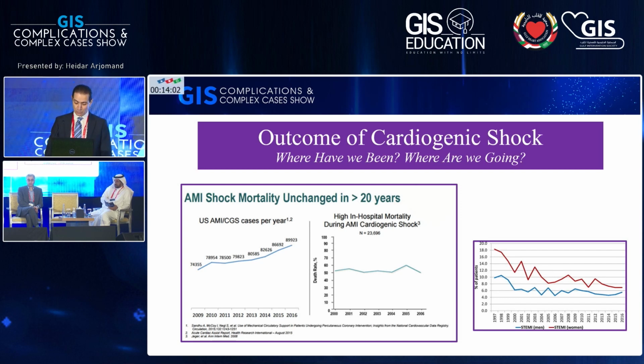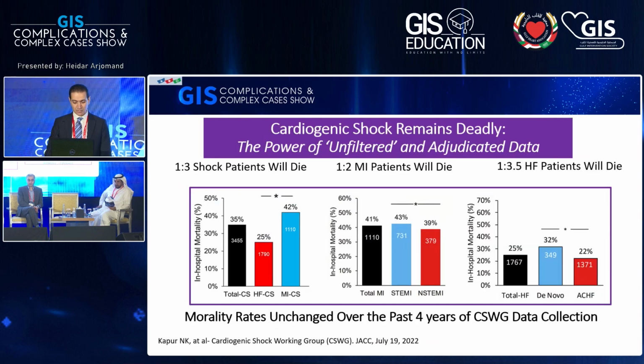This is a slide from older data, still mortality in the range of 40 to 50%. This is the most recent data from the cardiogenic shock working group. And if you look, the mortality rate is still in the range of 25 to 45%. If a patient presents with cardiogenic shock and acute MI, this is data in the US, the likelihood is 50%. So one of those two patients will not leave the hospital.